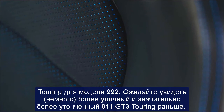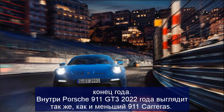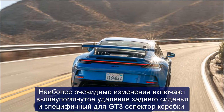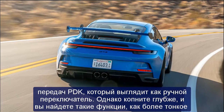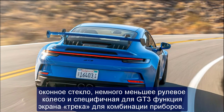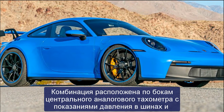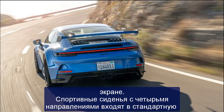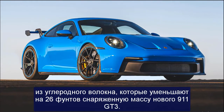Price: $170,000, MTEST. Layout: rear engine, RWD, 2-passenger, 2-door coupe. Engine: 4.0L/502 HP/346 lb-ft DOHC 24-valve flat 6. Transmission: 7-speed twin clutch auto, 6-speed manual. Curb weight: 3,350 pounds, MTEST. Wheelbase: 96.5 in. L x W x H: 178.6 x 74.9 x 50.9 in. 0 to 60 miles per hour: 3.2 seconds, MTEST. EPA fuel economy: not yet rated. On sale fall 2021.